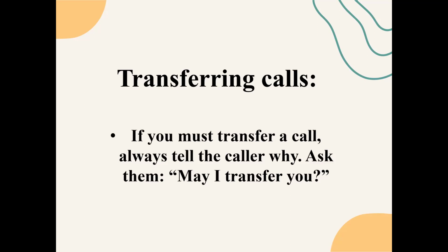Maybe for whatever reason, and again, we don't know, maybe they'll say, no, don't transfer me. Not right now. Wait a minute. Don't transfer for whatever reason. And when we give them the option of telling them why we want to transfer them and then ask them, may I transfer you? We're showing them respect. We're giving them the power in the conversation. We're allowing them choice. We're making them the person who decides. We're not just sending them around as we want. We're asking them, may I transfer you?